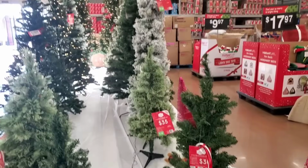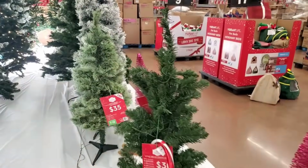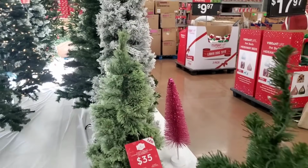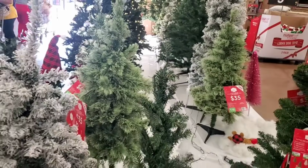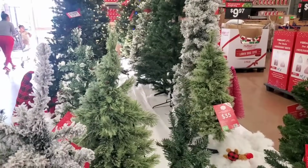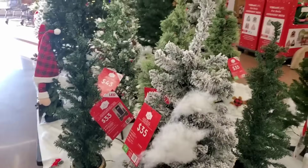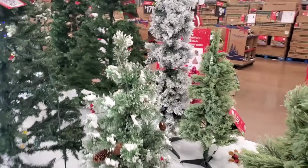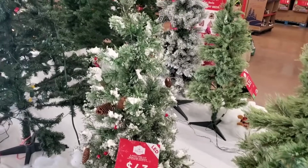I figured I'd show you guys some of the trees they have. That one is a really unique color for $35, right? I'm sort of loving that color. And it lights up too. I love that color. It's good for Grinchmas. Look at how cute this one is. I don't get a huge tree because I have a very little house, but this is so pretty for $43.